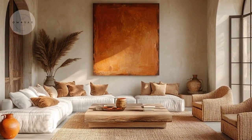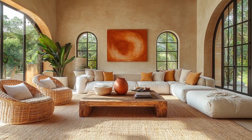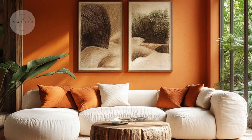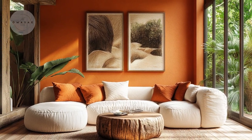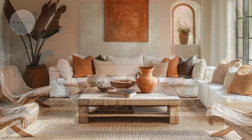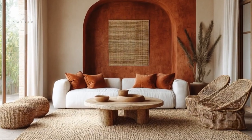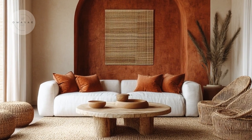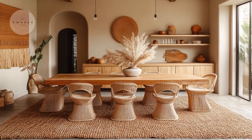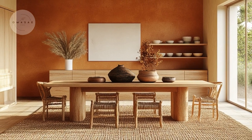Rooms like the living area or dining room, sandy beige walls combined with terracotta accents can establish a warm, earthy backdrop that enhances comfort and relaxation. Incorporating natural wood furniture and woven textures such as rattan or jute rugs complements these hues perfectly, adding layers of textures and reinforcing the Mediterranean charm. This combination not only creates a visually appealing environment, but also evokes the serene beauty of the Mediterranean landscape.